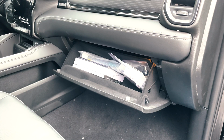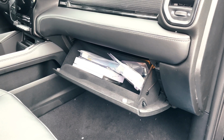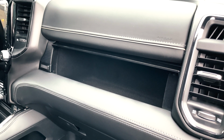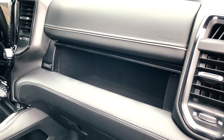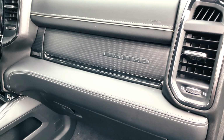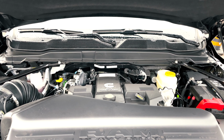Coming over to the passenger side, in your glove department, you've got your typical space that you have in your Ram trucks. It's a decent amount of room, but if that does get full, you do have a secondary one right above that, which gives you access to a little bit more room. And if you go ahead and close that, it is covered with this nice wood trim along with your Limited badging.